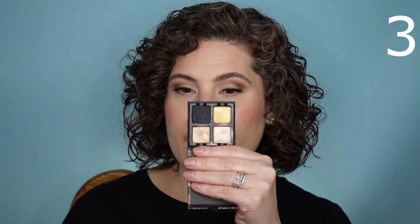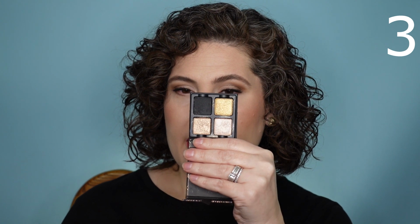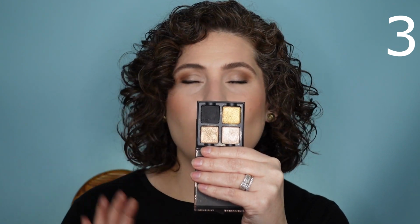Okay, so this one really surprised me. It's fairly new to my collection, but I have fallen in love with it, and I never thought I would be wearing this as much as I am. It's another Viseart quad. This is the Petit Four in Bullion. And now the gold all makes sense to me. I love a gold eyeshadow, and all of these make sense to me.